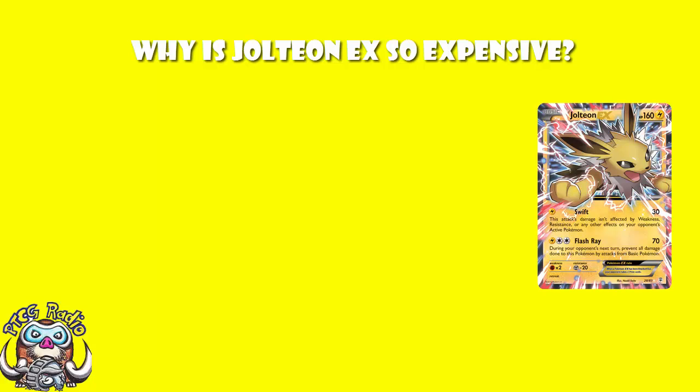Well, I've looked at eBay and a whole bunch of websites to determine prices. So, on eBay at the moment, the cheapest way to buy a Jolteon EX is £40 posted. Now, using some fancy software to convert into dollars, that's $57. Okay? So I don't want to buy on eBay.